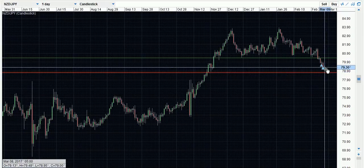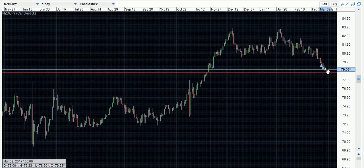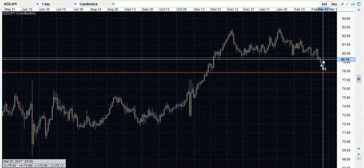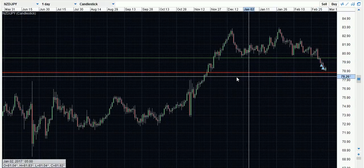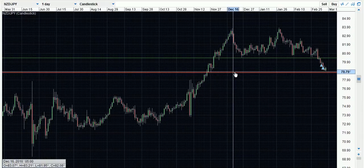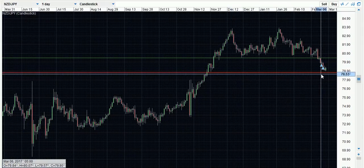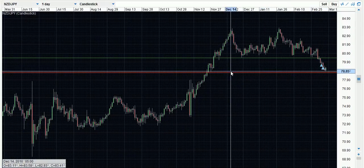It did make a bit of a comeback yesterday, but we're looking at probably a more sustained move to the upside in the next 24 hours. I'll probably take profit around the 80.07 level. Any drop towards 78.79, 78.73, and around that area will stop me out of that trade, and I will get out and leave that one alone for quite a while.